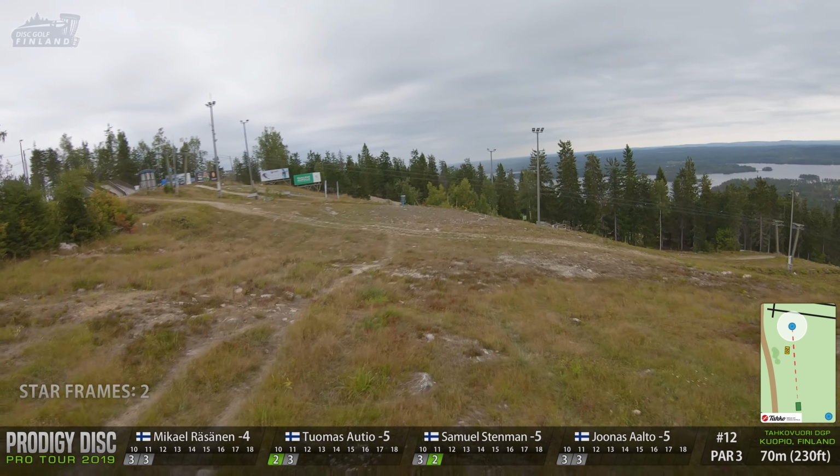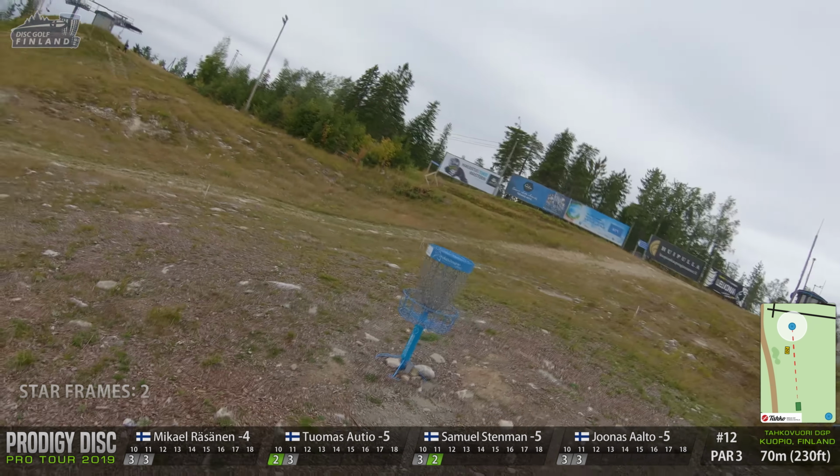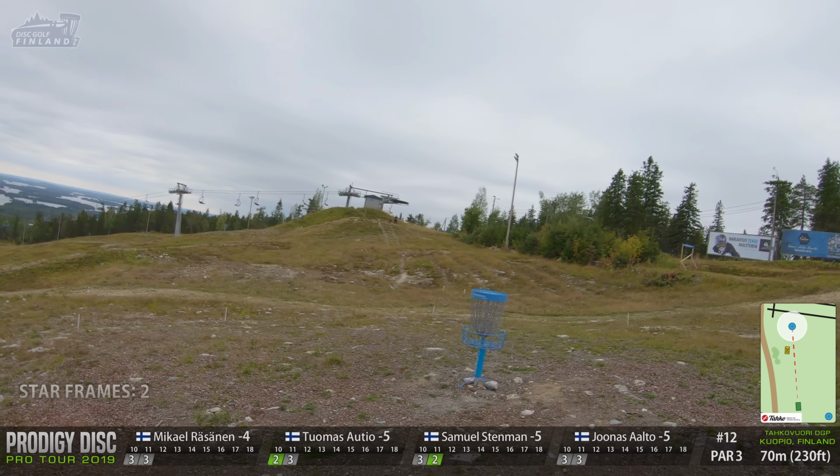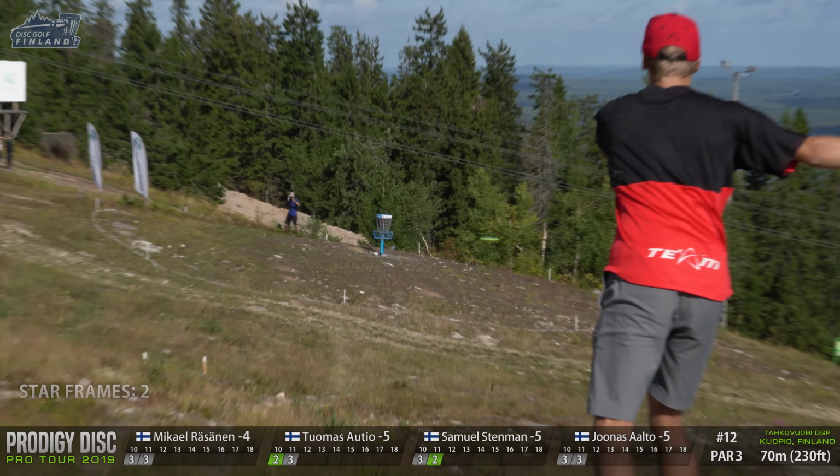Alright, hole 12, 70 meters. Oh yeah, this is the island hole. I saw some videos on Instagram of this hole. Cool. Island holes are always interesting. Yeah, downhill 230 feet. It's really short.